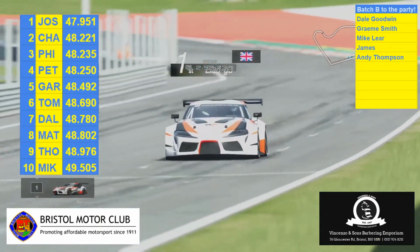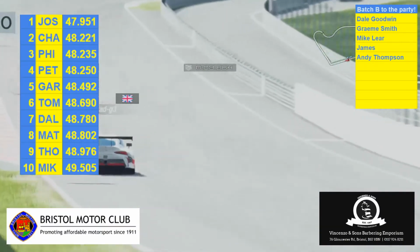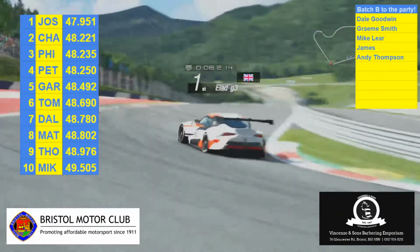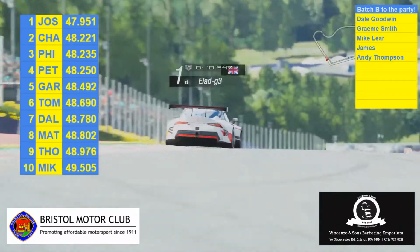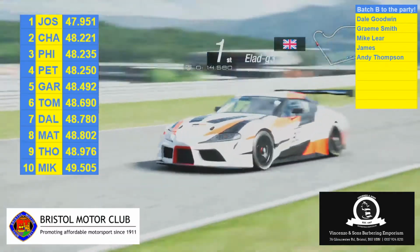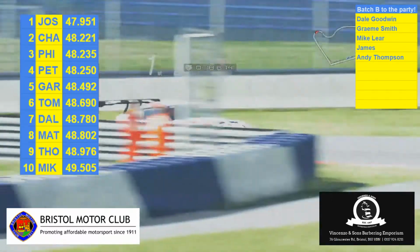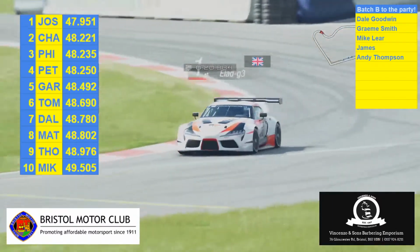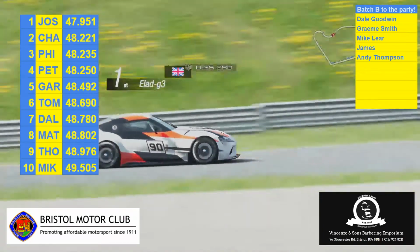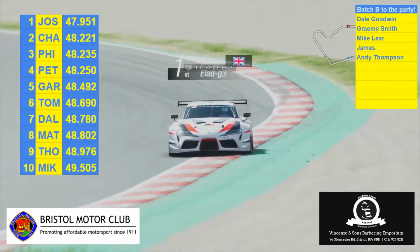So run number two for Dale Goodwin. Currently sat in seventh position on a 48.7, less than a tenth away from sixth place, and only a few tenths shy of fifth. He's going to need to find half a second to be on the podium. It's a very tight competition for the podium.